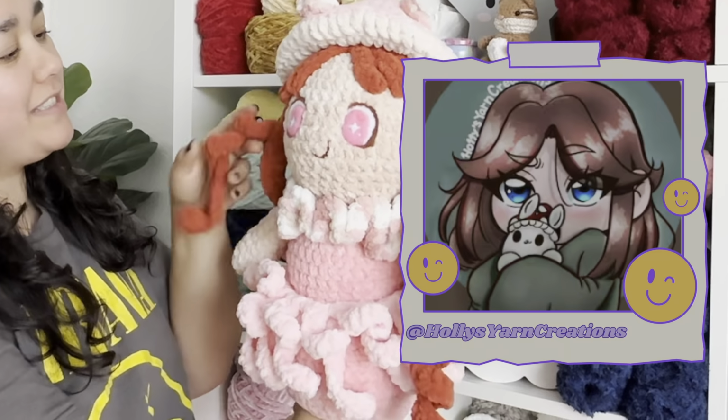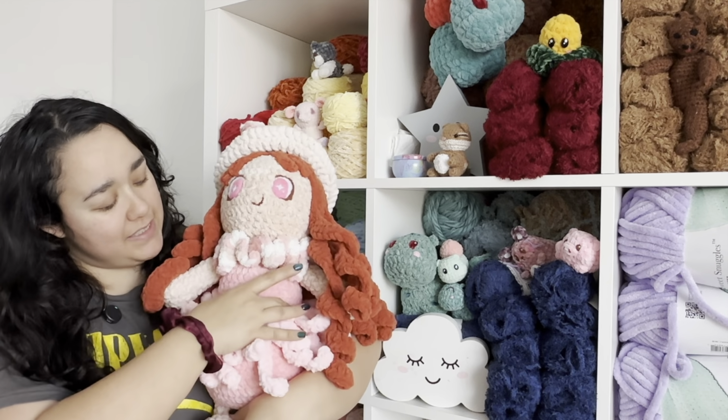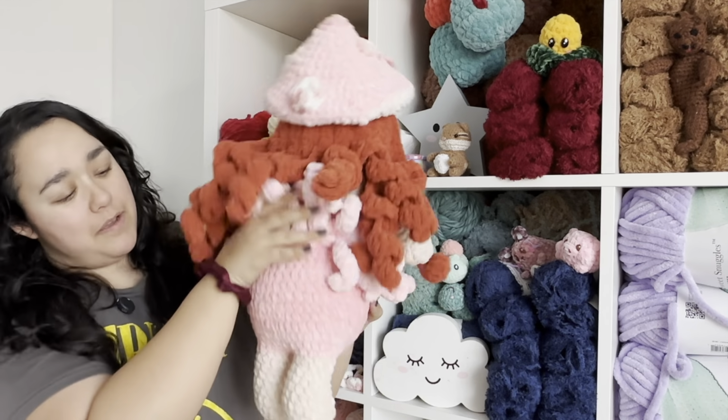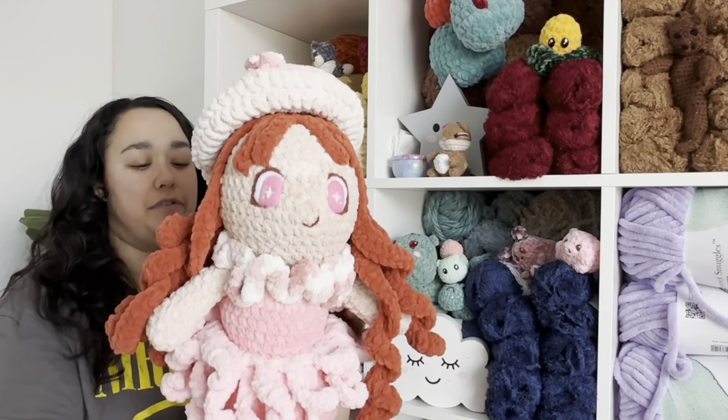She's so gorgeous. Holly created such a beautiful shape to the body, but the skirt kind of covers it, so you can't really see. She's got a curve up top, a very tiny waist, and then a very curvy bottom. So I just think she came out so beautiful.